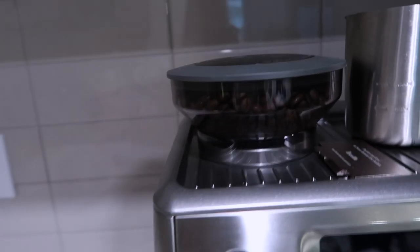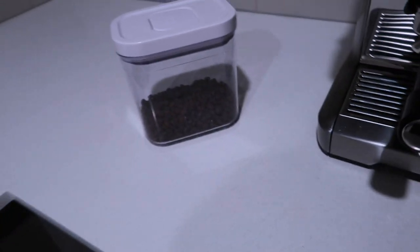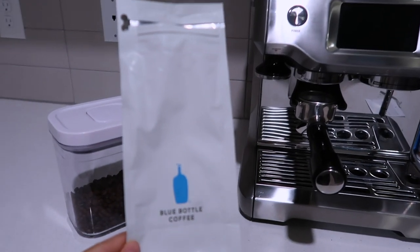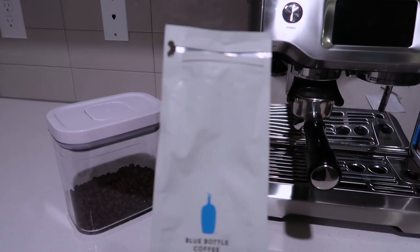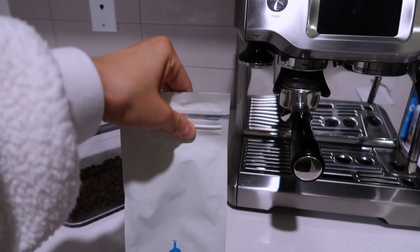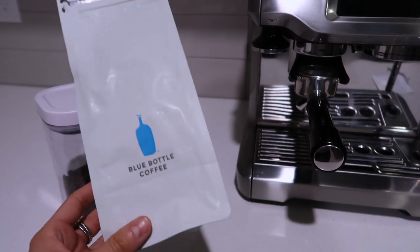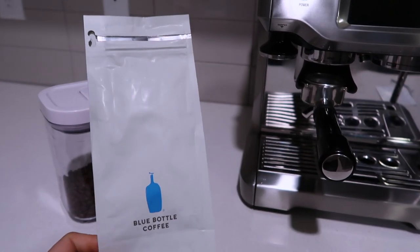Just wanted to share because I have gotten questions on what coffee beans I like, and with this machine, it's better to go fresh than store-bought, because even though it has an expiration date, you don't know when those beans were roasted, and you're probably not getting a perfect pour each time. So with fresh beans, it's just guaranteed that you get a perfect pour each time.